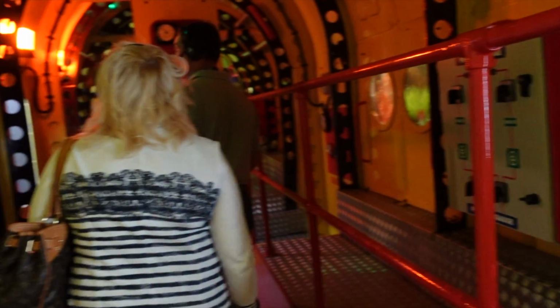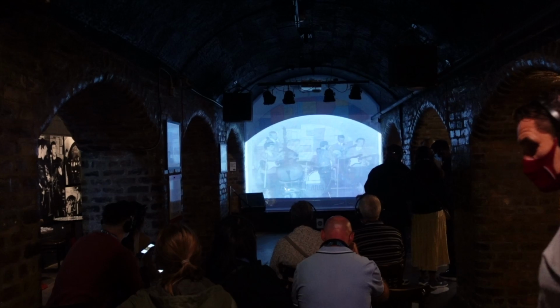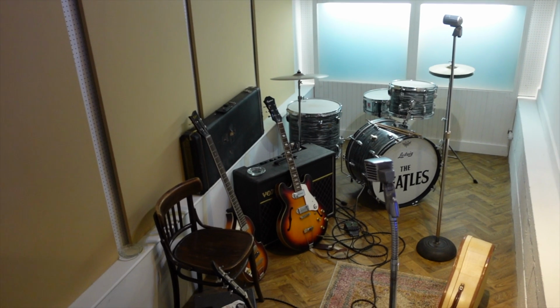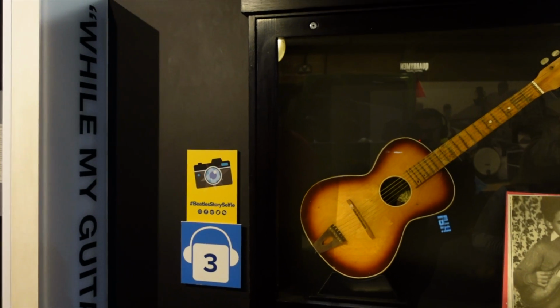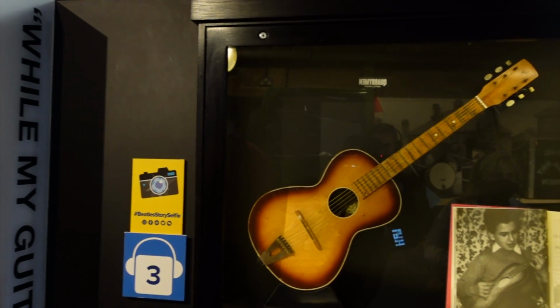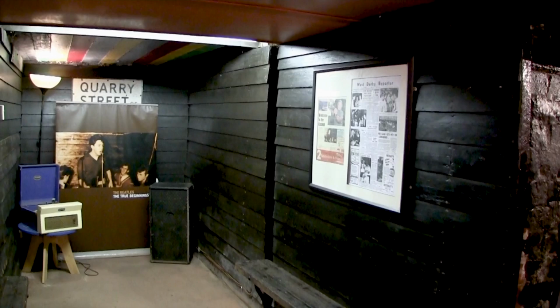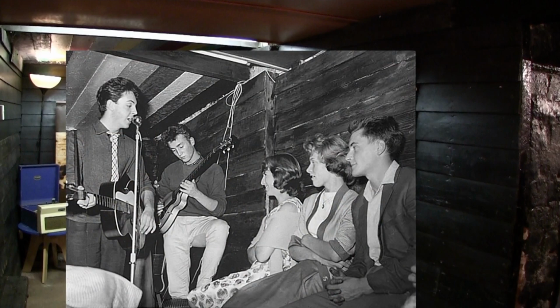Number 9 is the Beatles Story Museum. The Beatles Story is a museum in Liverpool about the Beatles and their history. It contains recreations of the Casbah Club, the Cavern Club and Abbey Road Studios, among other historical Beatles items such as John Lennon's spectacles, George Harrison's first guitar, and a detailed history about the British Invasion and the solo careers of every Beatle. And finally, number 10 is the Casbah Club.